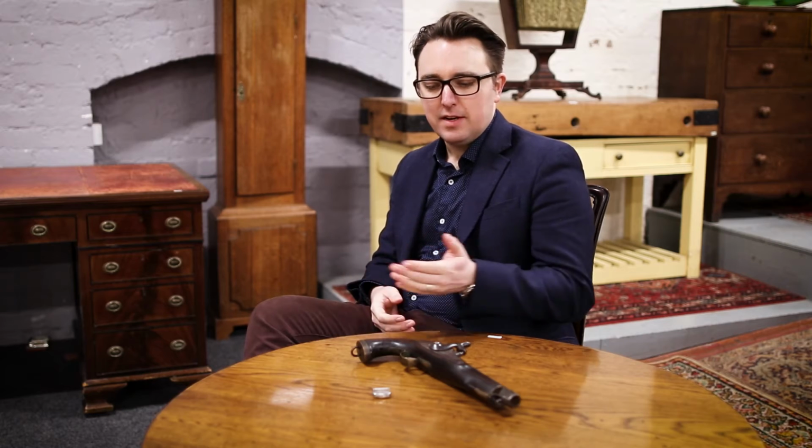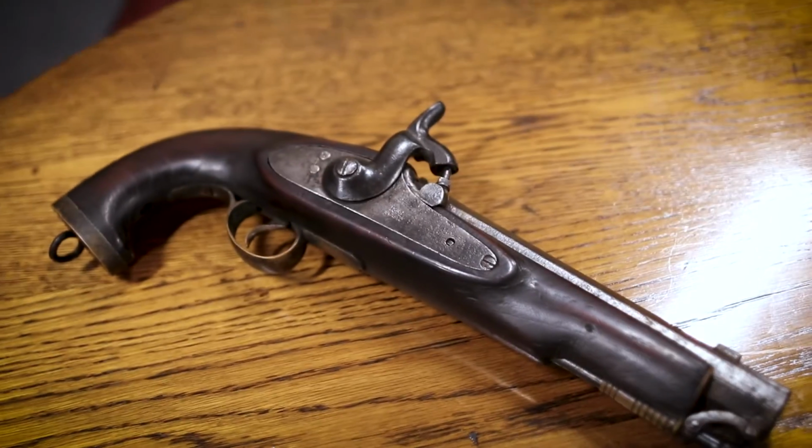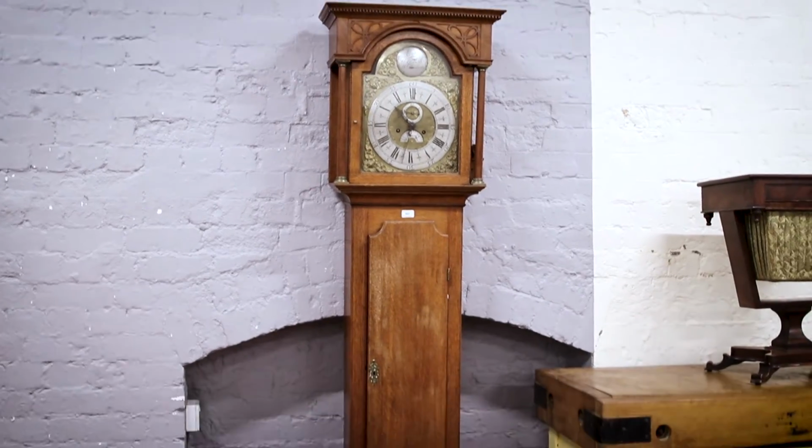Now in today's sale preview we're going to look at three items. Firstly, this small charming little silver vinaigrette, this early 19th century percussion cap pistol, and the last item just behind me, this George III oak long case clock.